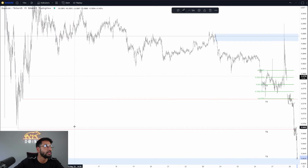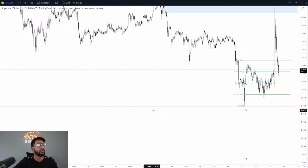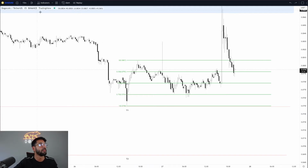Now, target 2, what is target 2 about? Target 2 was literally this low here. That's what it is. So that's my trade plan, right? And you're more than welcome to follow it. Chart's all marked up there for you.